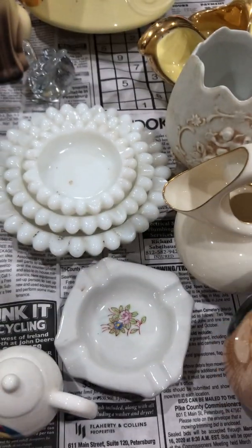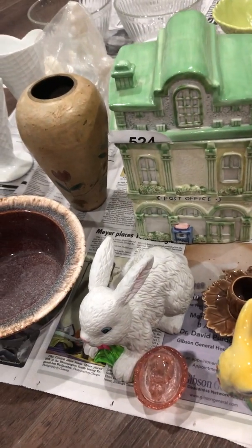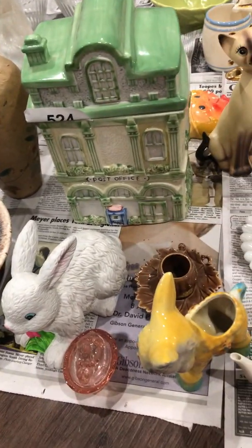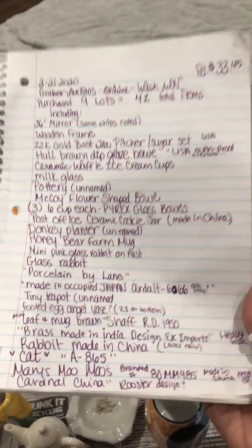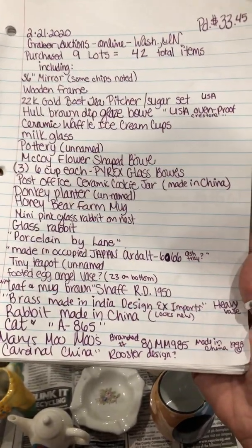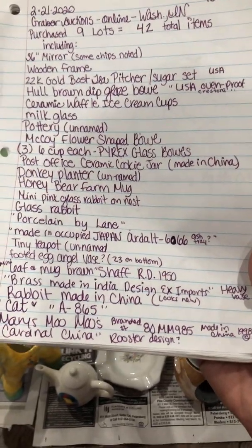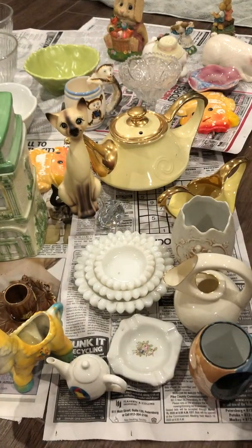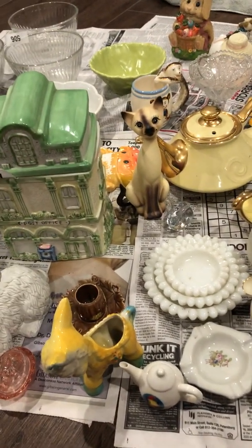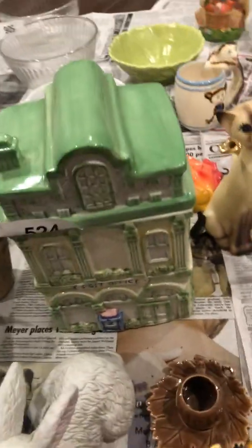But what I do when I get this stuff home, I immediately bring it all in. I set it on top of newspaper, and then I take a sheet of paper and I make little notes, okay? That's because I want to know what I've got. So I take the time after I get everything cleaned up. I get online, which we know everything we see online is not always accurate, but I try to research each item just to see the value.